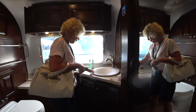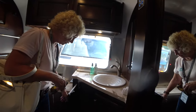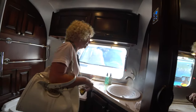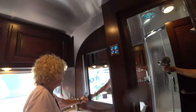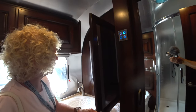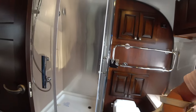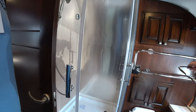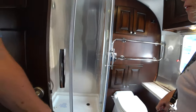I love this sink. Vessel sink. Cabinets underneath. Good size cabinets. Medicine cabinet. And a huge, another large shower, like that Tommy Bahama. Very large shower. The heated towel rack. The shower floor is heated. It has radiant heat throughout.